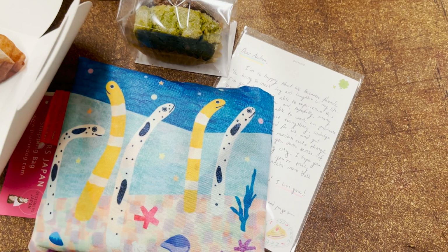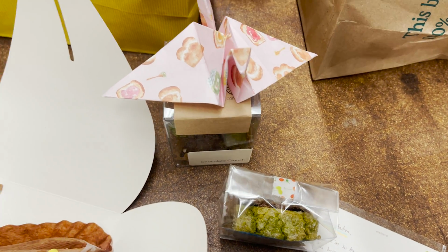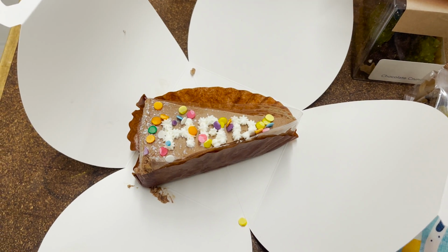Before class, Sophia surprised me with a whole bag of amazing goodies for my birthday, including an adorable garden eel tote bag, shortbreads, cookies, and a chocolate yuzu crepe cake that she decorated herself.